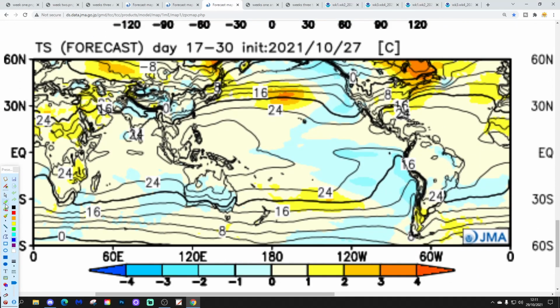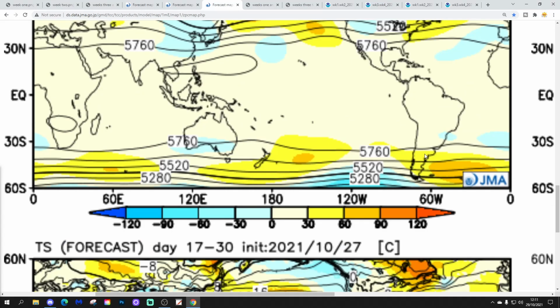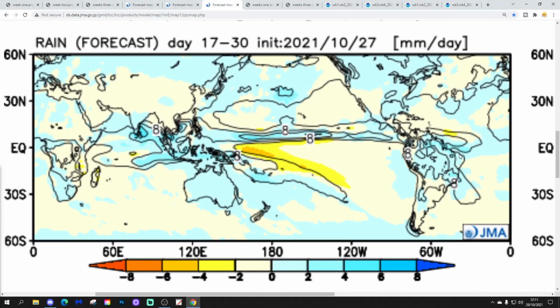The temperature anomaly doesn't show anything particularly cold. So near normal to perhaps a little bit above average, especially so to our southwest. And it looks like it's a bit more unsettled as well. Starting to go rather wetter.